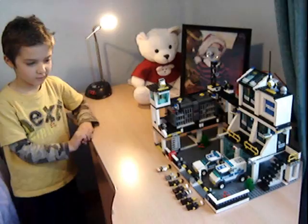Hello, this is the police station 7744. Okay, I'll start with the minifigures.